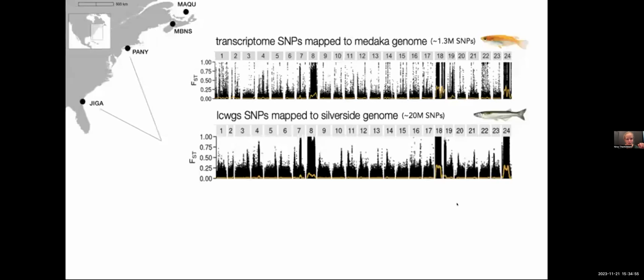But it's interesting to compare just how much the patterns got cleaned up. The top panel here is from our original results, where we had mapped the whole genome reads to the reference transcriptome that was anchored to the Medaka. And this is the comparison. This is showing FST between these two ends of the southern range. And we see that there's a lot of noise. There's still some clear clustering of where the high differentiation is, but there's also a lot of noise.